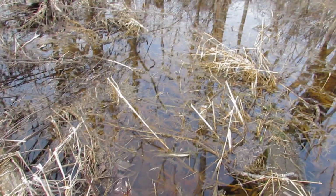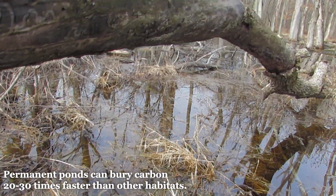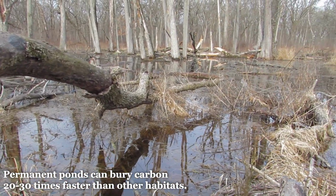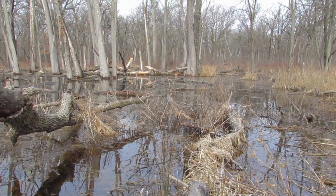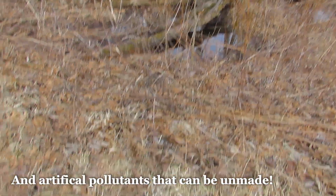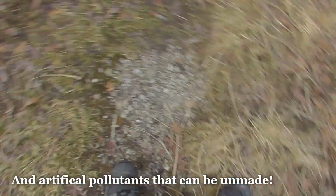There's a lot of nutrients locked up in those, a lot of carbon dioxide that was sequestered out of the atmosphere last year and into this plant matter, which is now decaying inside the pond. Now that it's warm enough for microbial activity to resume, those microbes are taking all of that stuff that makes up that plant matter and breaking it down. A lot of it's going to become nutrients that will be discharged throughout the ecosystem for the remainder of the year.